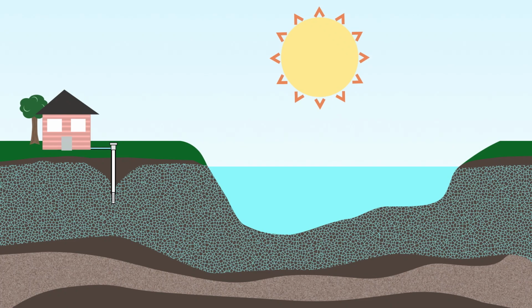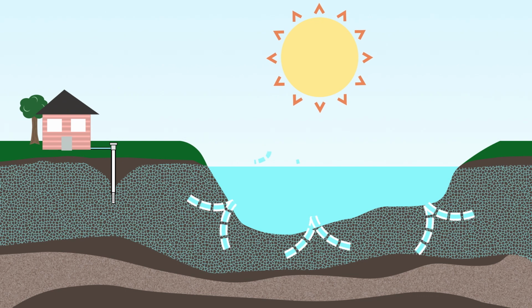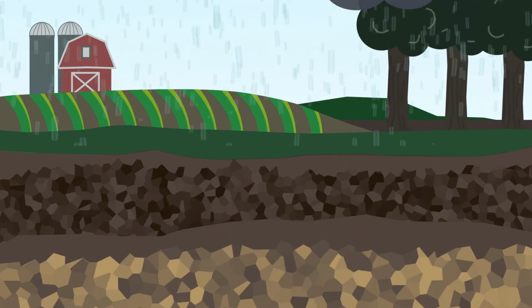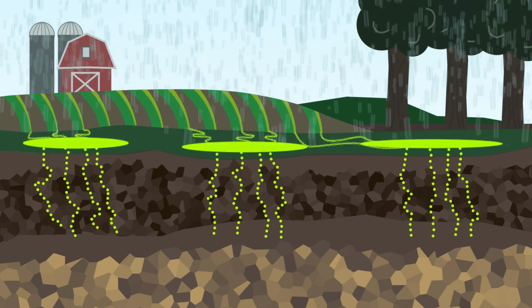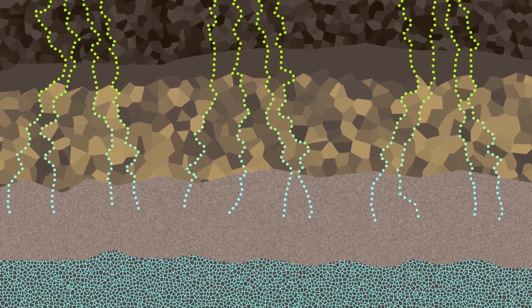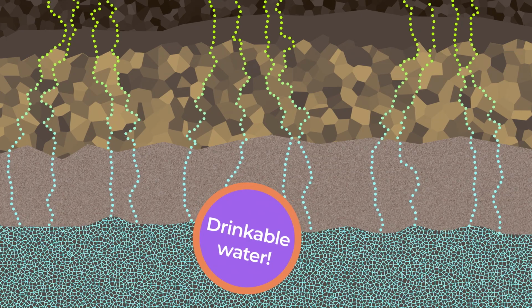But groundwater isn't just valuable when we pump it out of a well. It connects directly to many of our lakes and rivers, keeping lakes full and rivers flowing during dry spells. Groundwater refills by gradually soaking into the ground when it rains. The journey water takes through layers of soil and rock is like a filter that removes most impurities. This makes the water drinkable without expensive treatment.